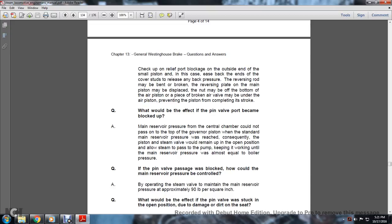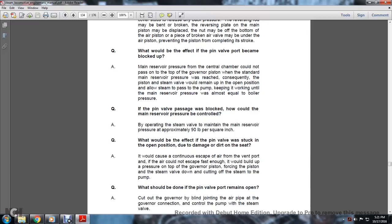What would be the effect of the pin valve port being blocked up? Main reserve pressure from the central chamber would not be passed to the top of the governor piston when the standard main reserve pressure was reached. Consequently, the piston and steam valve would remain up in the open position, allowing steam to pass through to the pump, keeping it working until the main reserve pressure was almost equal to the boiler pressure. If the pin valve passage was blocked, how could the main reserve pressure be controlled? By operating the steam valve to maintain the main reserve pressure at approximately 90 pounds per square inch.